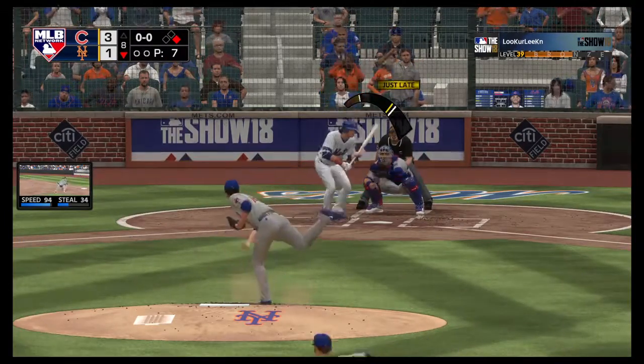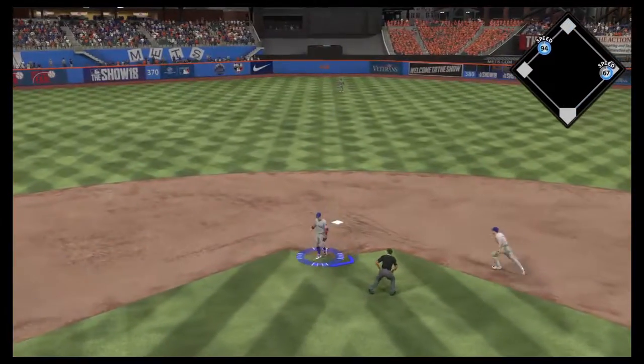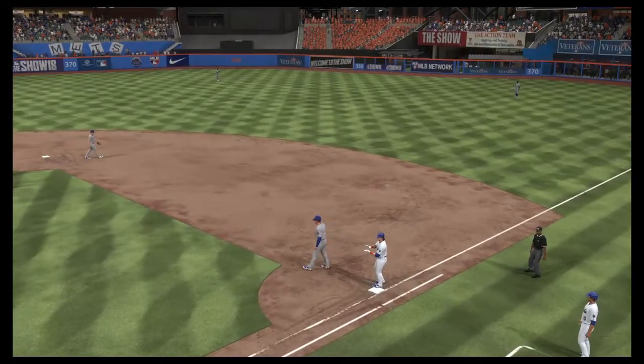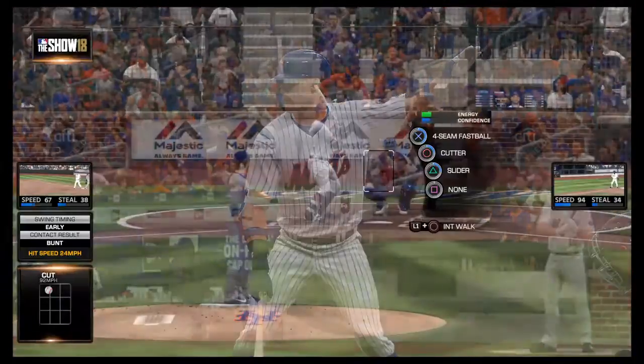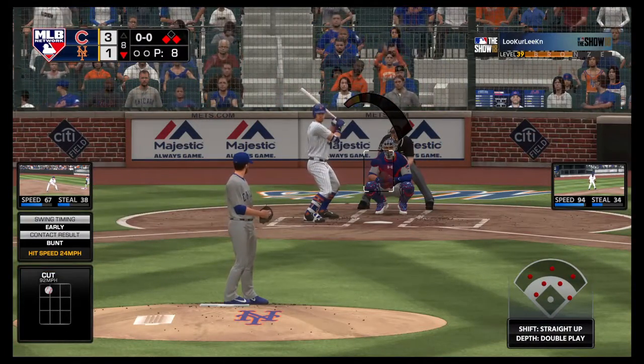Ready with the first pitch. Here it comes. Try to bunt for a base hit here as he gets this one down. And he'll reach first as they can't make the play on him. And now they'll have runners at the corners to start off the inning. Stepping up now, Brandon Nimmo. He was drilled by a pitch his last time up.